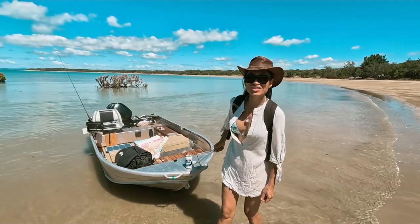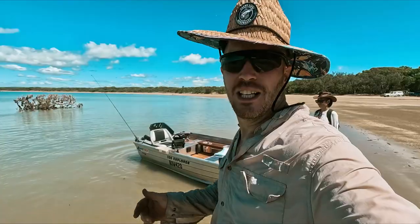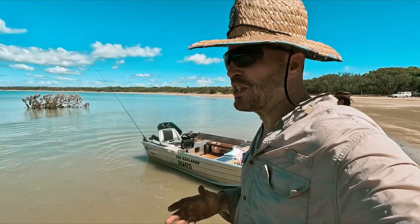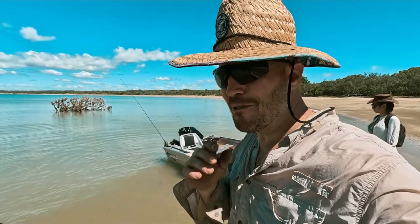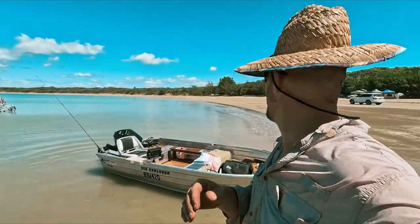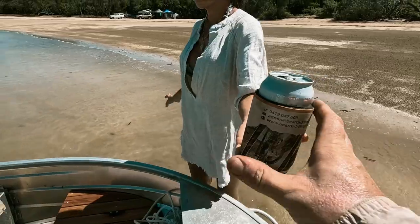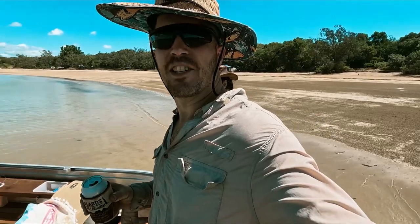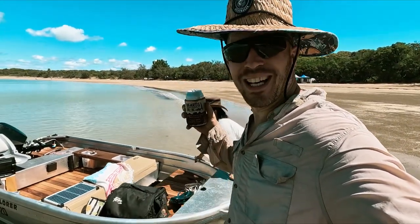Right guys, let's go do some fishing and exploring around the mangrove area. Now we all know I'm an absolute shit fisherman, so I don't expect much, but if we do catch a feed tonight, I will show you guys how I'll make it and prepare it, because it's going to be one of the first ones, hey? Can't lie, I actually caught some good fish before. Thanks, Shen. One of the most important things to have on a fishing trip. Not the beer, the stubby cooler.